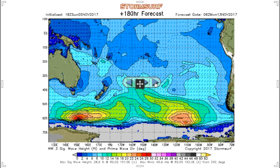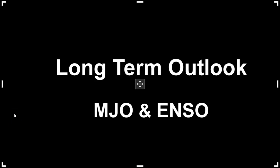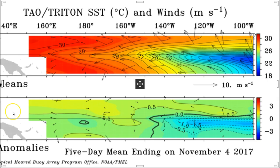And then things start quieting down 180 hours out. One would expect the Southern Hemi to start falling asleep at this time. Looking long term, what's going on with the MJO and El Nino La Nina? As usual, we start looking on the equatorial Pacific for signs of the MJO, the active phase specifically. This is the equator from east to west.